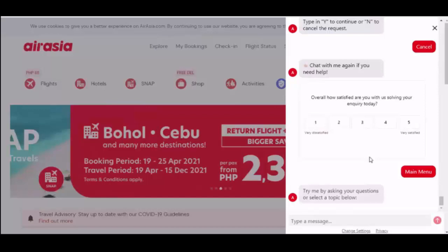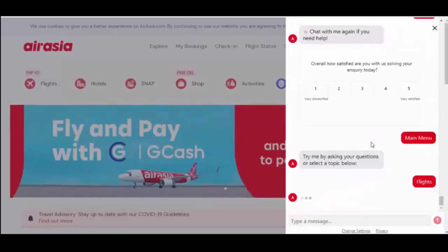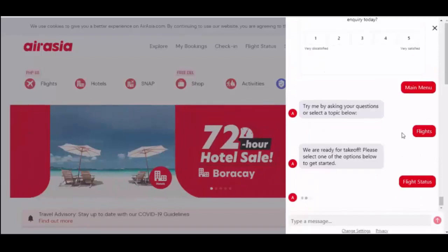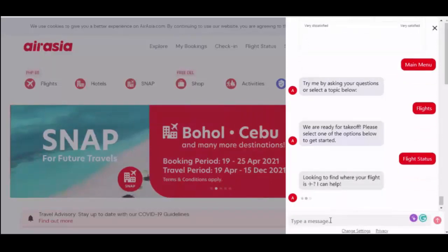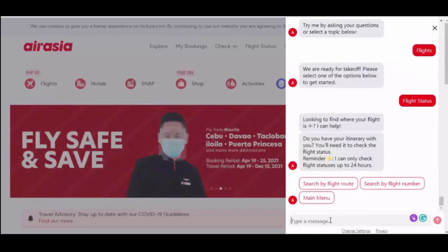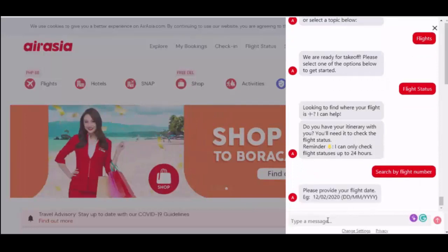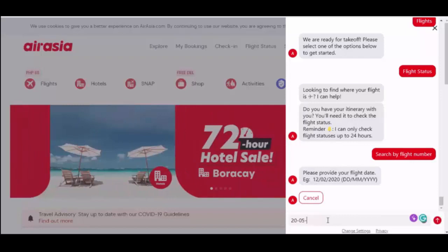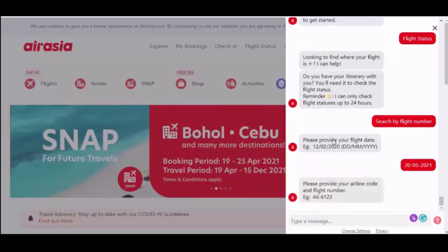I select main menu and then try me by asking your question. I select flights. Again, I tried to select flight status. And here, I choose search by flight number. So, please provide your flight date. So, kung ikaw, click mo lang yung mga buttons dito hanggang sa makarating ka sa live chat agent na mag-a-assist sa iyo. Huwag kang susuko.